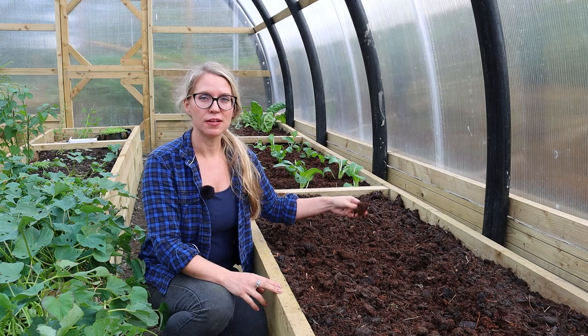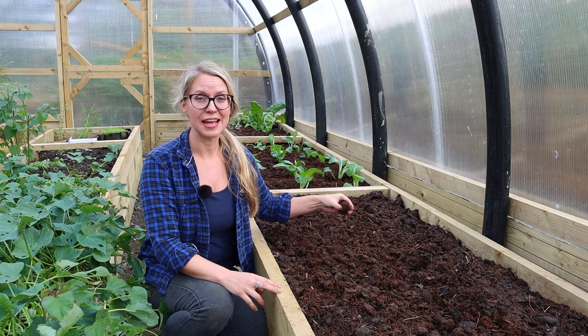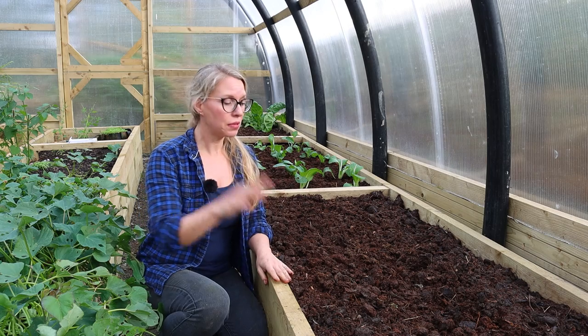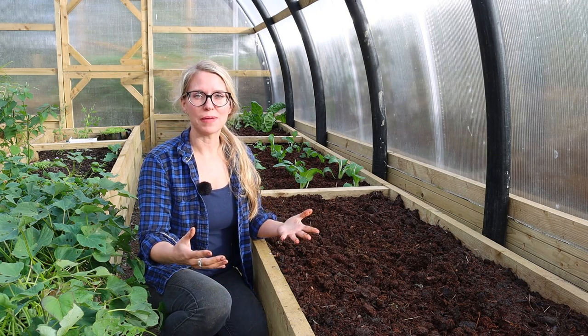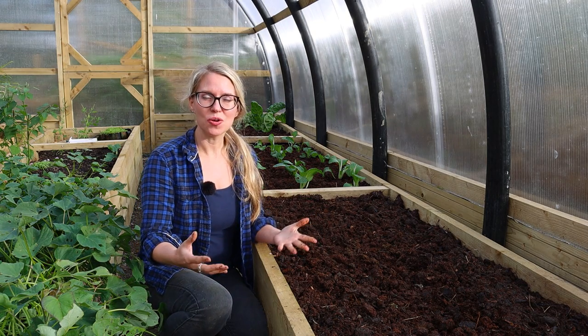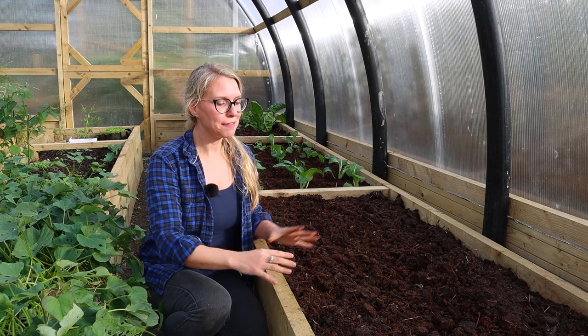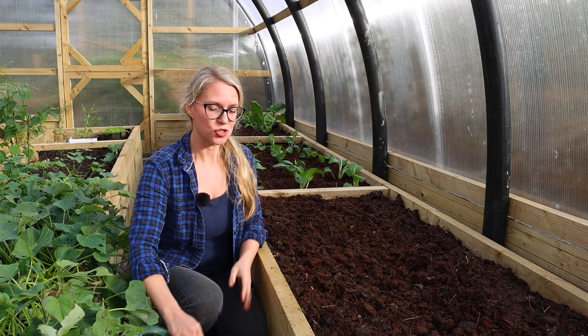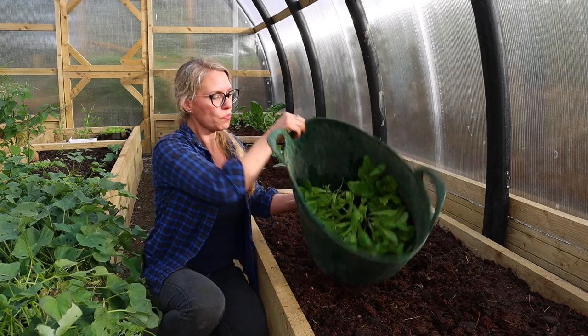It doesn't smell like manure though, and it's fine to handle as well. There's all kinds of worms living in it too. So I've applied this to top up these beds, to add nutrition, and also to give a medium for new plants to start growing in, which I have here.